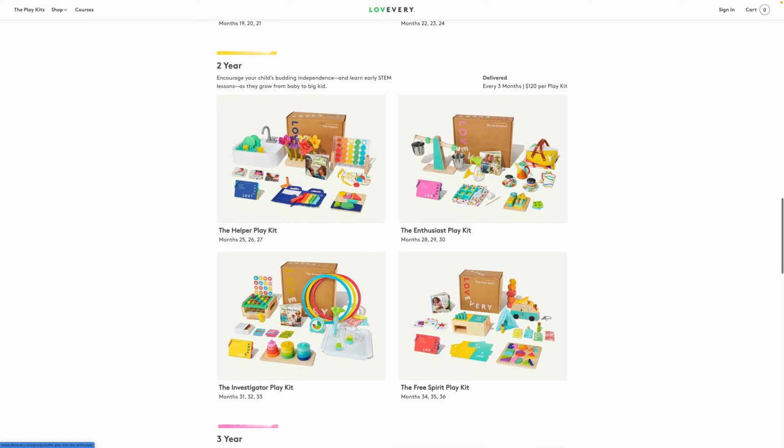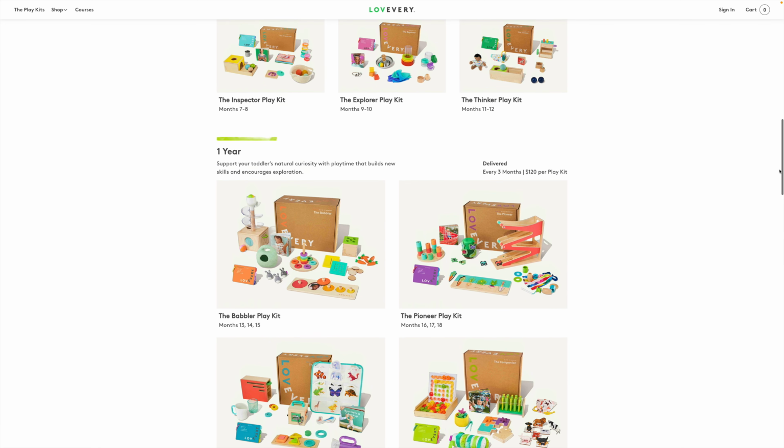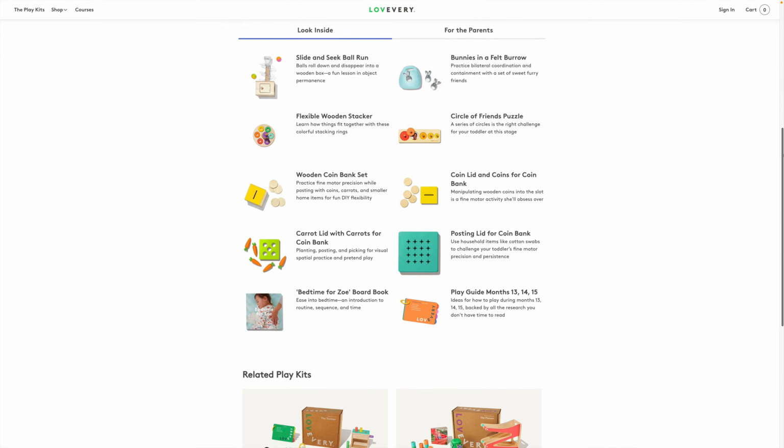But now that brings me to price, right? For kits before 12 months, it works out to about $80 a kit, and then 13 months and up, it's $120 a kit, which altogether figures to be about $40 a month.